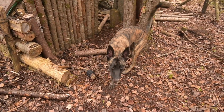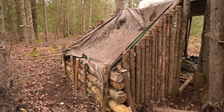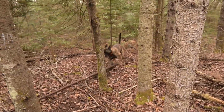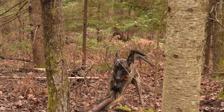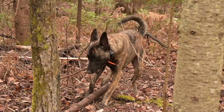I want you to stop digging at the foot of my fort, Tripper. Foot of the fort. Saggy, saggy, saggy. Look at his ears. Are you a gremlin? Did you get wet last night? Did you get wet after midnight, Tripper?